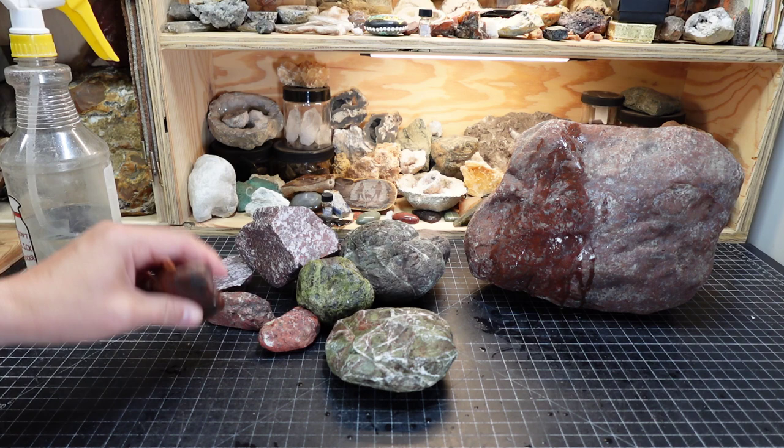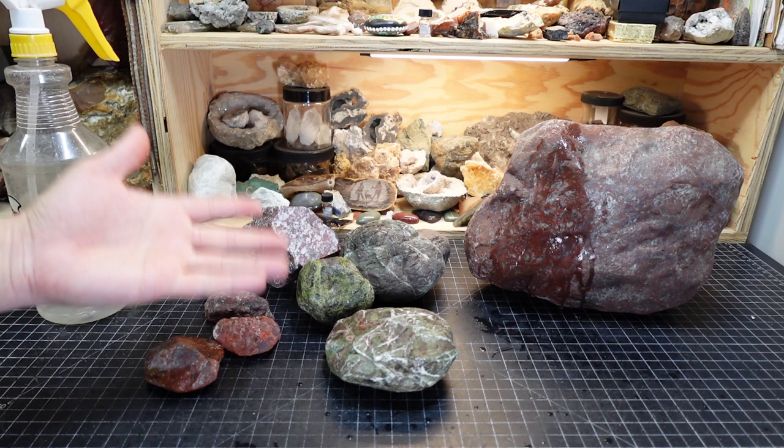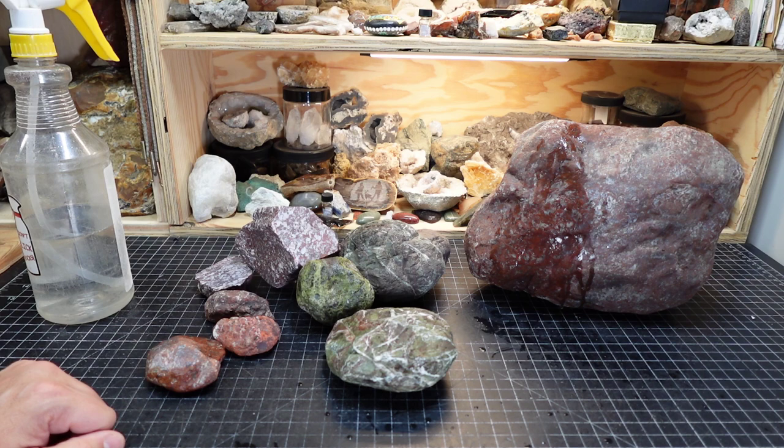Yeah, so we only got this one poppy, this one that might have some little bits of poppy, but the other pieces are still really cool. And there will be some high quality photos up on the website for these as well, so you can go check that out. There'll be a link down below to that.